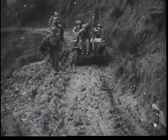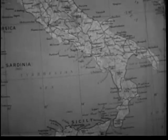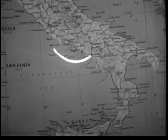Near the end of February, with only a fraction of its fighting strength left, the 36th was relieved and sent back to Naples to rest up. Two months later, after refitting and taking on replacements, the division sailed for Anzio to take part in the May offensive.